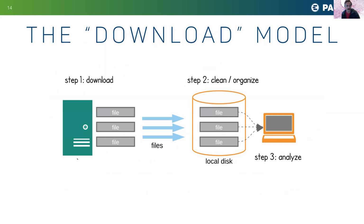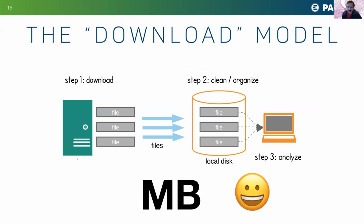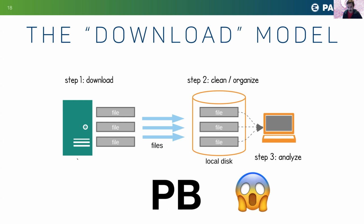So if you're like me, you grew up with this idea that the way we work with data is we download it. We download files to our laptop or our local computer, and then we analyze them there. And that works just fine when we're measuring our data size in megabytes or even gigabytes. Once you get to terabytes, this way of working gets pretty painful. And at petabytes, it's essentially impossible.